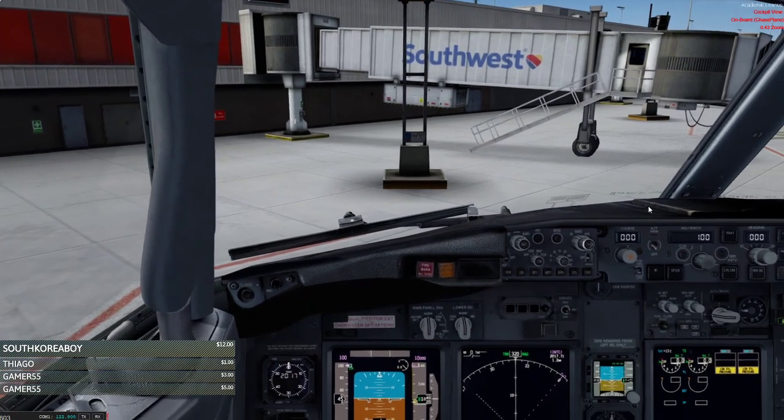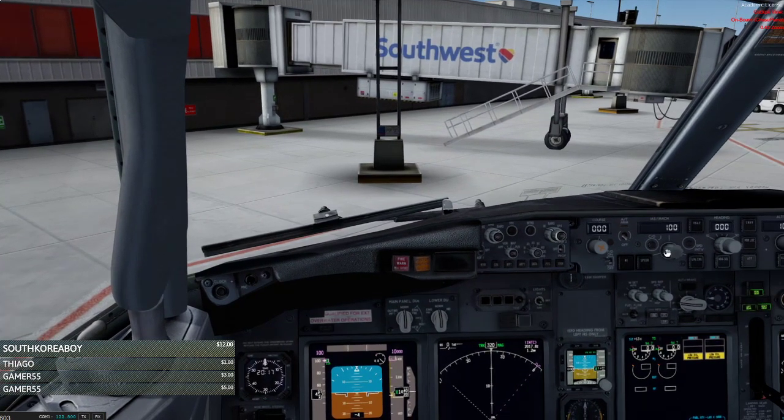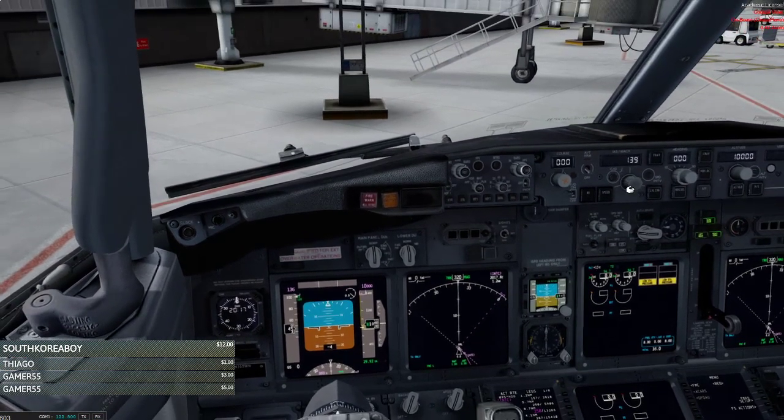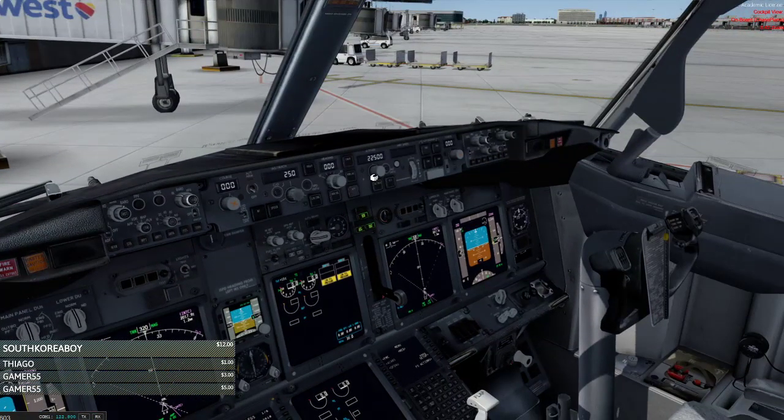Alright, let's push back, because there's really no point in just sitting here. Oh, actually, I already programmed the FMC. I got all that stuff in, so that's good. 250 for the speed, we're just going right up to our cruising. We're not climbing via the SID or anything, so right up to 390.